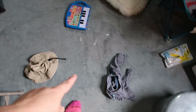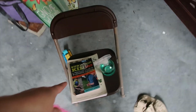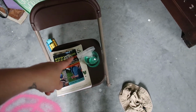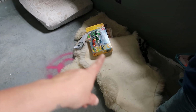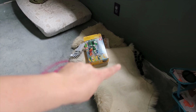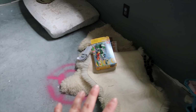Colton was sitting in here with me. This is the remnants of Colton. His shirt, his hat, his toys, the things he stole from me. And Ollie was sitting in here too, so he's got a couple books. I'm not really sure what this spray bottle's about, but whatever. I've got some sheepskin rugs here that I thrifted from my dad's house. He didn't want them anymore, so I'm gonna figure out how to clean those, and then I'll be using those somewhere, just not sure where.